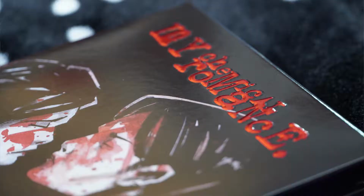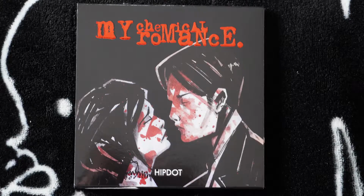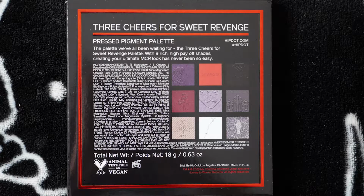So let's talk about the elephant in the room, which is the eyeshadow palette. As you can see, the eyeshadow palette has the Three Cheers for Revenge artwork on it, and you just see right here that the lettering is a little bit raised. And you also have the very infamous artwork that Gerard Way designed for this album. And also here at the bottom, you can see that it says Hipdot at the very bottom of the packaging. On the back, you can see all of the ingredients along with all of the shades and also all of the designs that are in the shades.